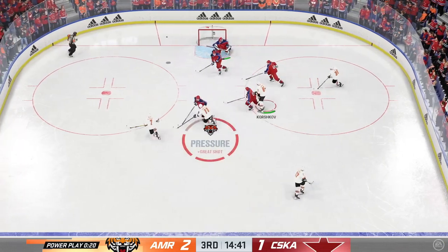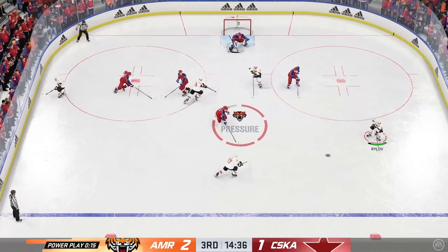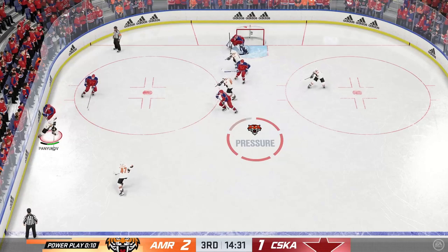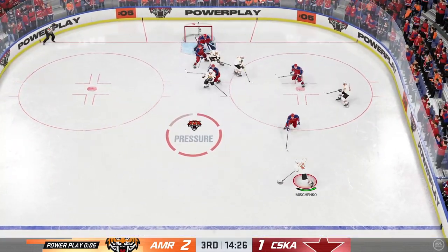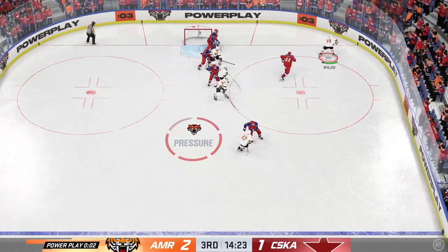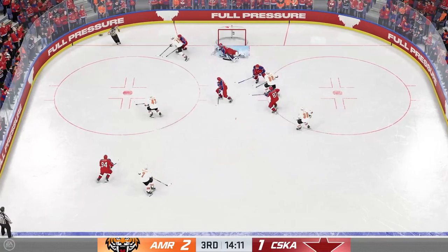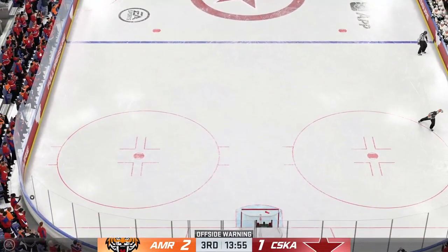Khabarovsk's got possession here in the offensive zone. And he denied him there. Just misses. Oh, look at this. They are really starting to apply the pressure now. Here's a shot. Blocked in front. They have really got a settled hand in here. Feeds it over. And the puck escapes the zone.